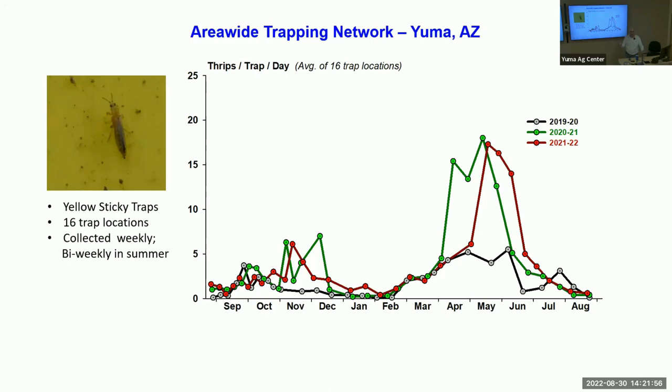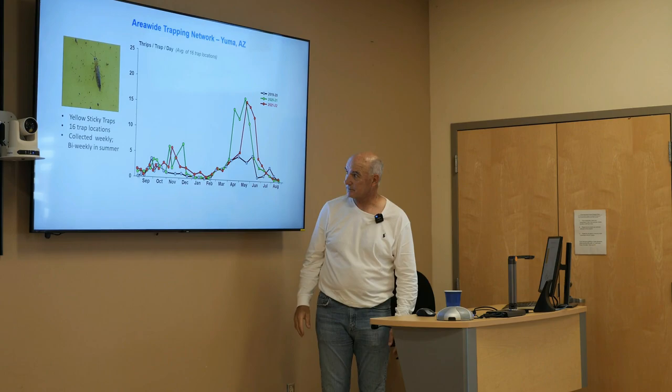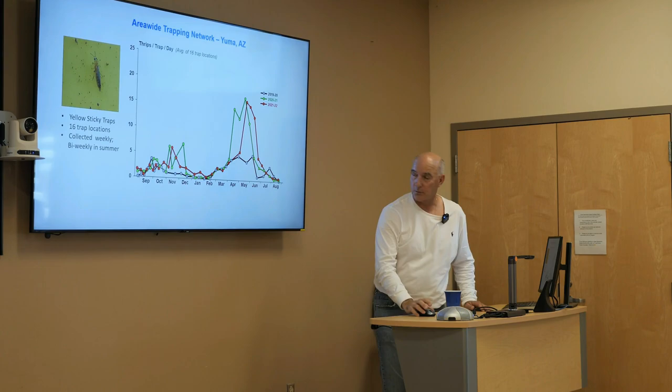This is just trapping. This is that year-round trapping we've been doing the last 3 years. We see two peaks. We see an early fall peak, and then we see this massive peak at the tail end of the produce season. And so again, it's much higher here as the temperatures really start to build as we go into the summer.